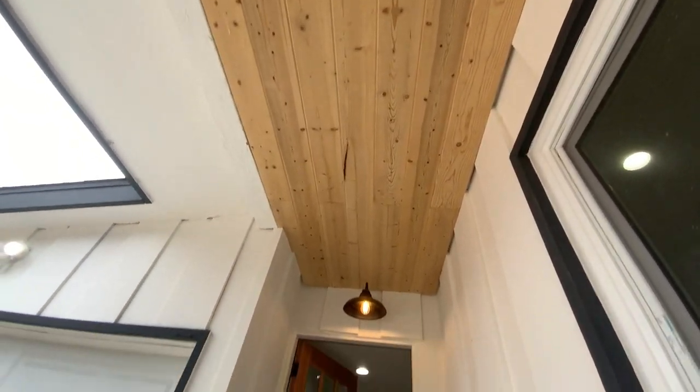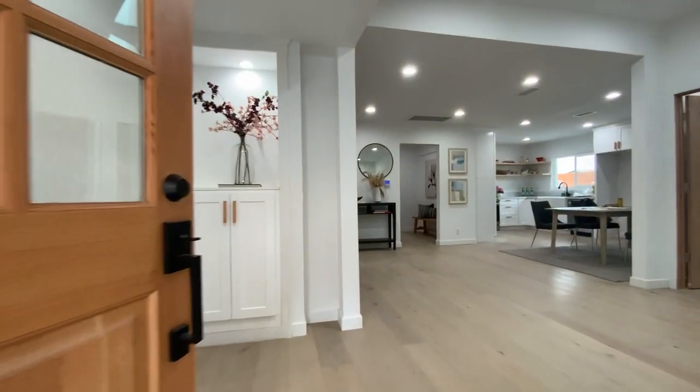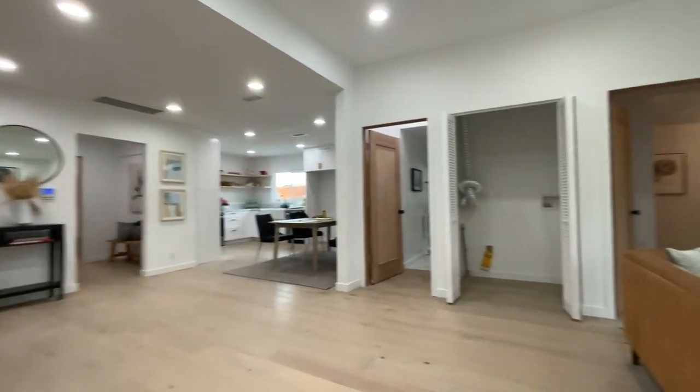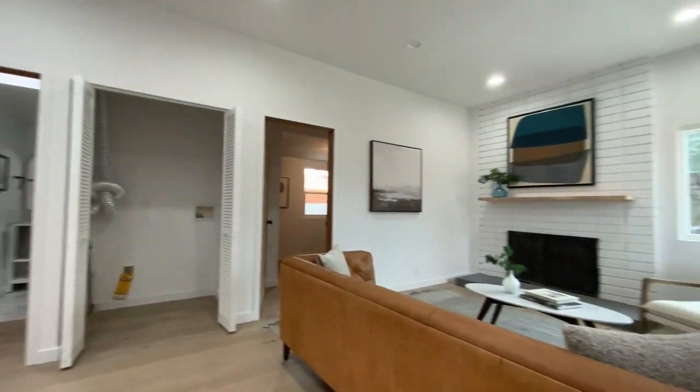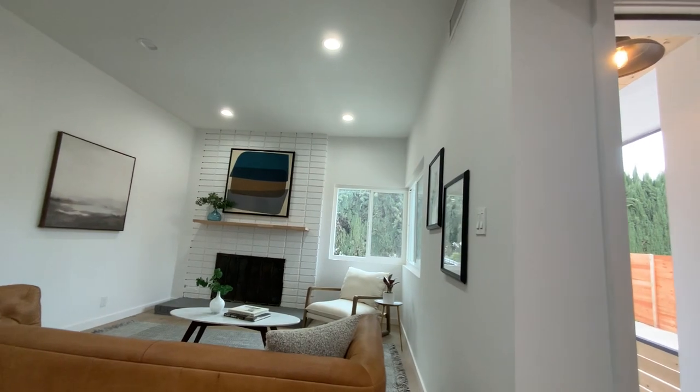Take a look at this nice wood finish as we walk in. Nice recessed lighting right in front of us. You can put maybe a TV on top of the fireplace.